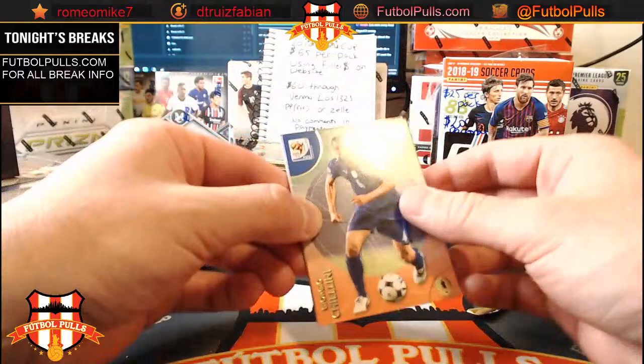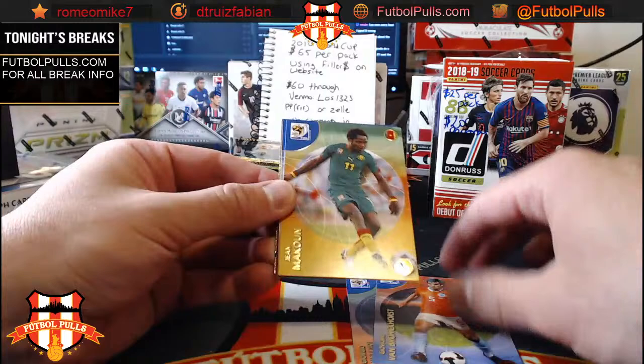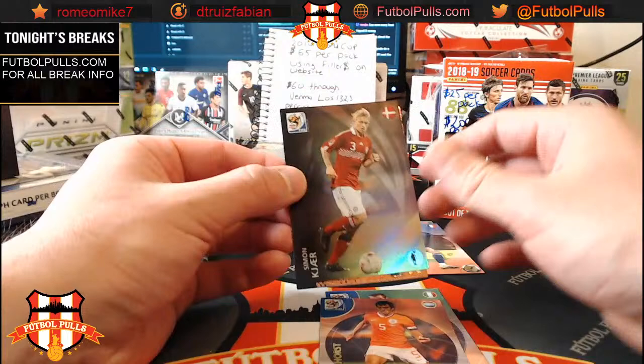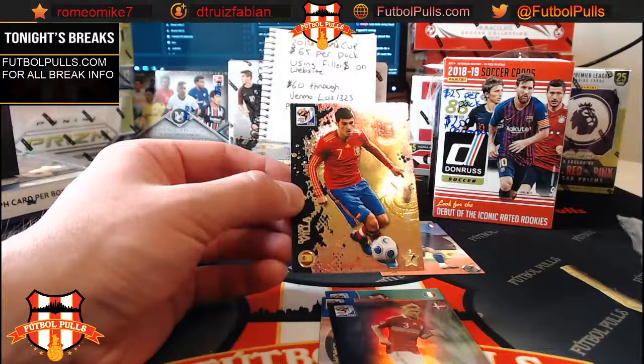Giorgio Chiellini, Giovanni van Bronckhorst, Gene McCune, Nicholas Anelka, Simon Kjær is a hollow, or a foil, I should say. No, hollow. And the foil is David Villa. David Villa.